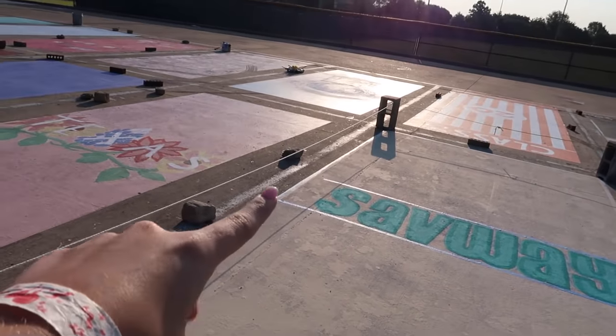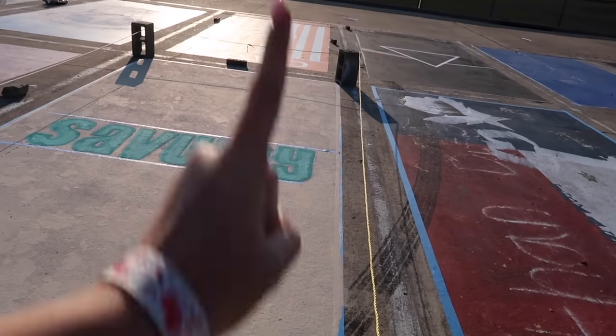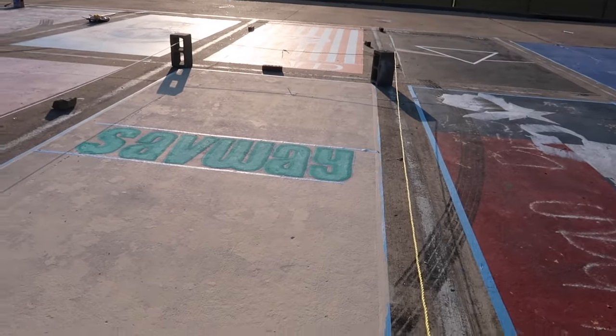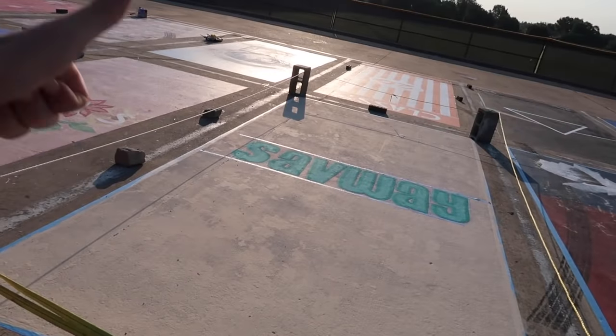And then it's kind of lopsided. If you guys see, that side's a little bit bigger than this side, so whenever we rip the tape up, we're gonna retape it, and my OCD self is gonna paint this more on this side so it's even, because I literally just can't. But yeah, that's what it looks like now.